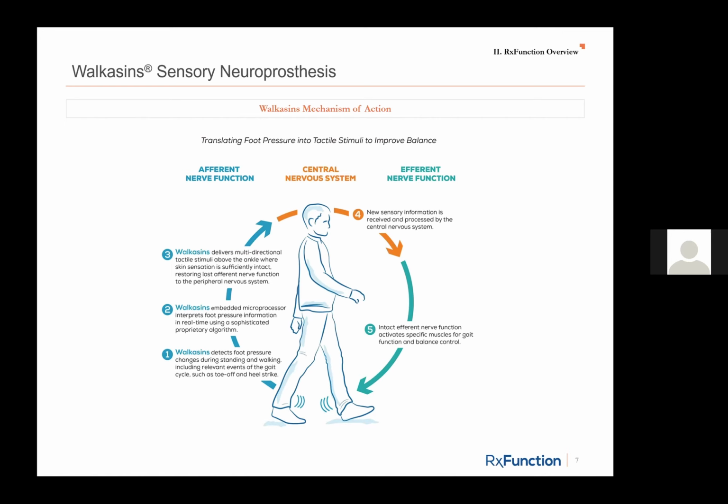And in a healthy person, that sensation from the bottom of your feet travels to the brain up the afferent nerve pathways where balance is controlled and maintained. In neuropathy, that information is lost. So we're replacing that with the tactile stimulation above the ankle. And this information, if the patient can feel it, is directly reaching the brain through the same afferent pathways in healthy people. And it's quickly interpreted by the brain.